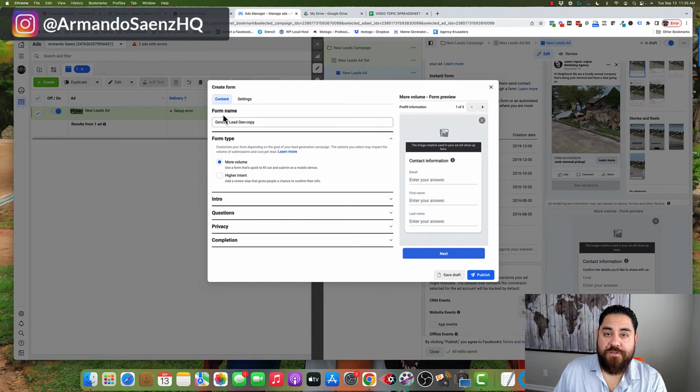Once you open up the form, the very first thing that you're going to want to do is give this a name. We're going to be configuring this form in order for people to give us their information to become leads. And then I'm going to show you what happens after they become a lead, because this is the part that makes this whole process really cool and really profitable.